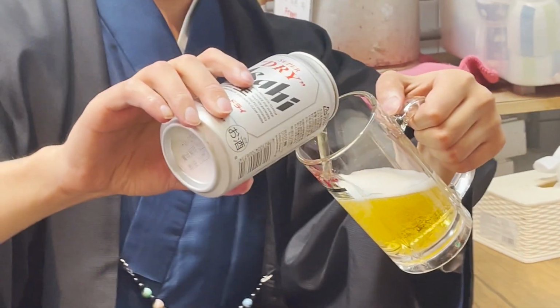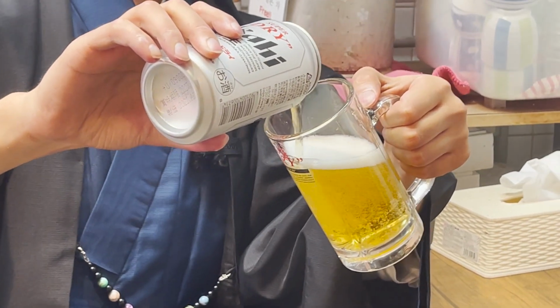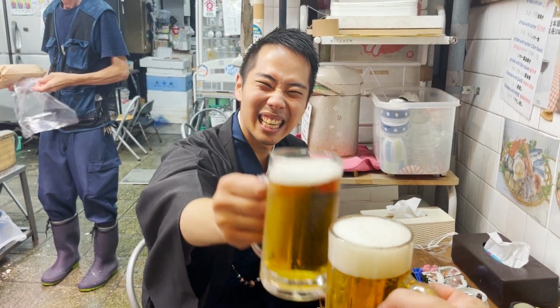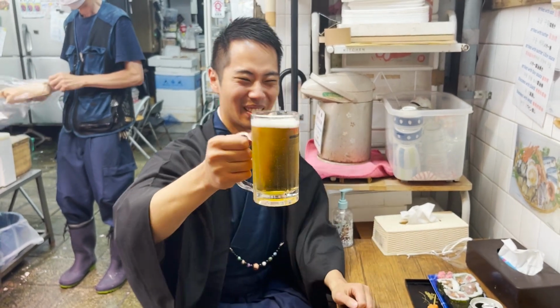Beer. I'm becoming a beer zombie or something. Beer zombie. Well, it's such a hot day, so. And cheers, guys. Cheers! To Nishiki Market. Nishiki Market!